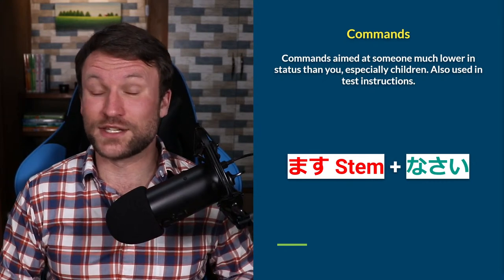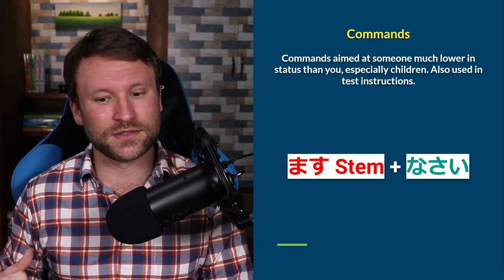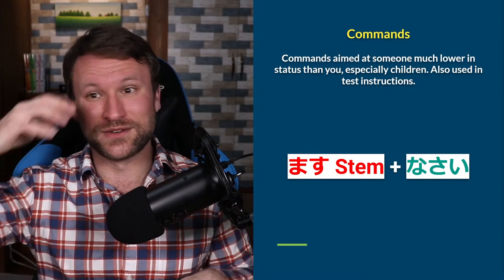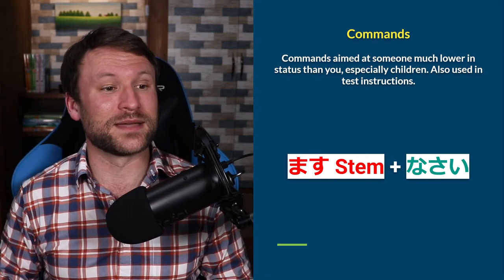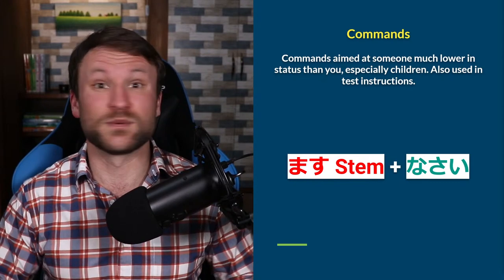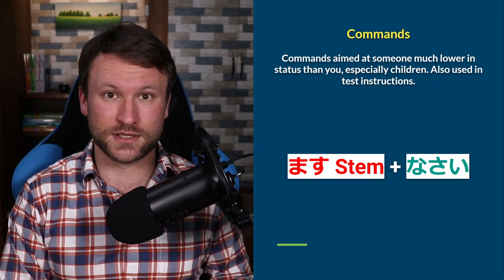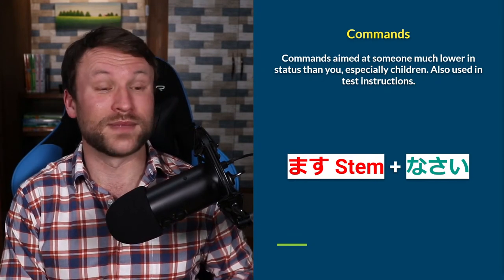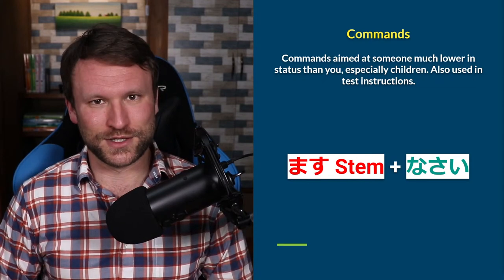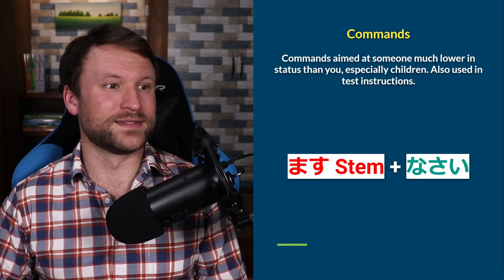So if you're taking the JLPT, for example, or when Japanese students are taking tests. I actually had to record a test here in this studio for the high school that I work at part-time. We recorded an English test for them, and Yuki read out the instructions in Japanese, and she was using nasai, nasai, nasai over and over again for all of the instructions. So it's very common on tests. So that's one reason it's important to learn it, even if you don't plan on commanding children to do things or being a teacher in Japan for kids.